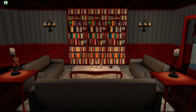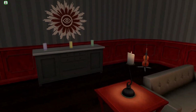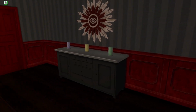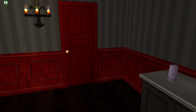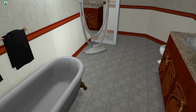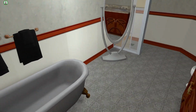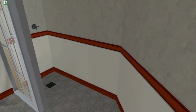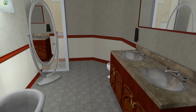So when you walk in, you will notice a large study area. There is a violin. There is an Eye of the Watcher. There are some aromatherapy candles in here, 3 different sets for 3 different need boosts. Through this door over here, there is the master bathroom with a tub. This one has a dual vanity and it has a shower. This one is slightly larger than the ones upstairs.